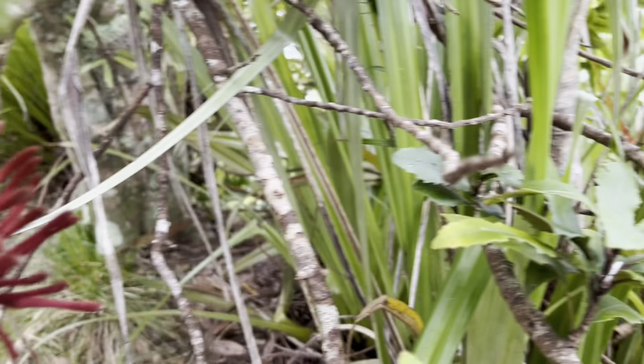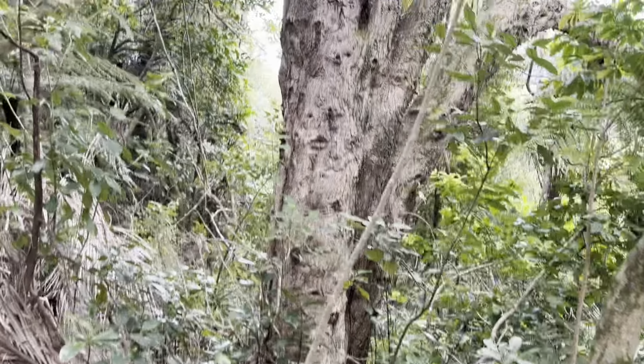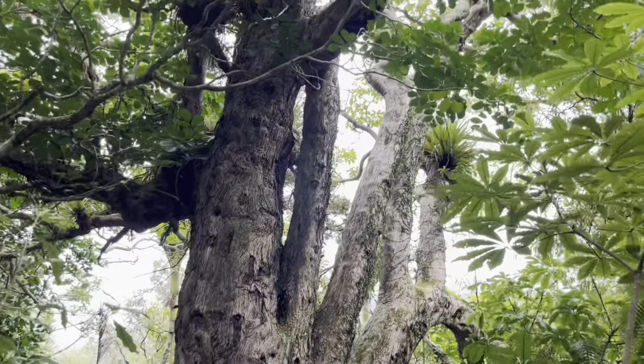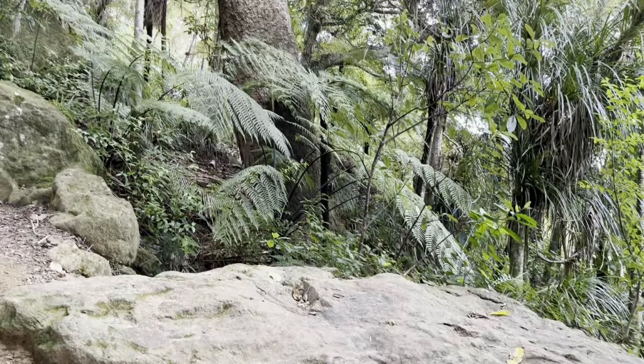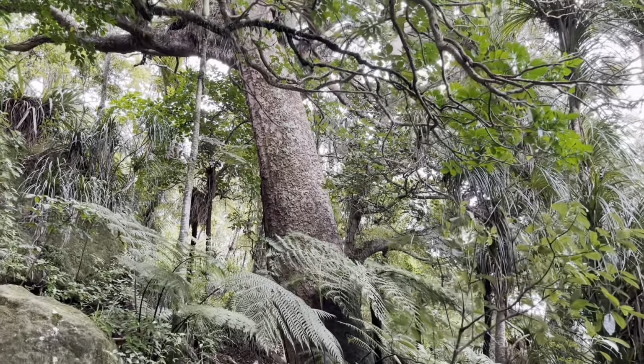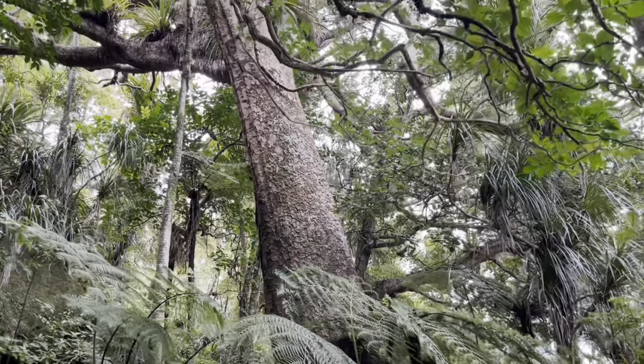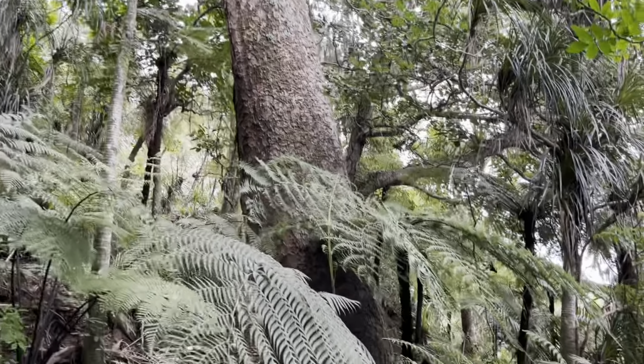Just our luck. A rewa flower. And the seeds. I've not got that camera angle wrong. The kauri tree is indeed leaning like that. It's a big buddy.